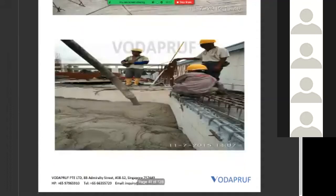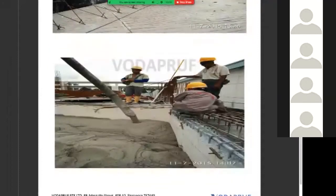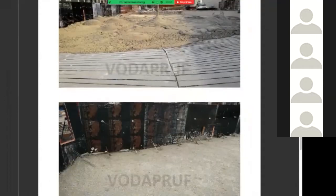Where we use it is that they have a vehicular ramp that they have to bring up the floor level on, by, I think, about 1 meter. This was done in 2015. As you can see, we pumped close to about 800 cubic meters of material onto a vehicular ramp. This is during pumping. We make a formwork, then we cast it.